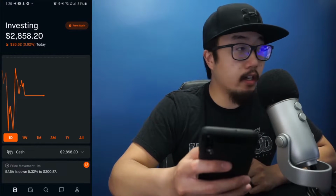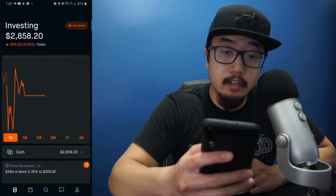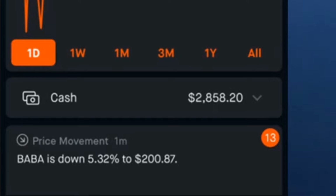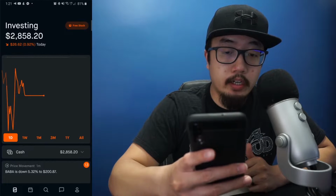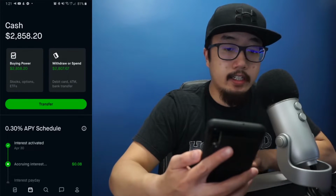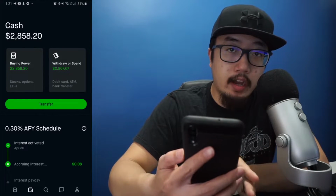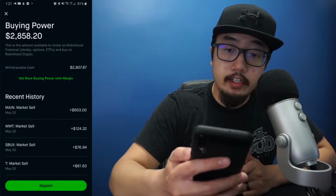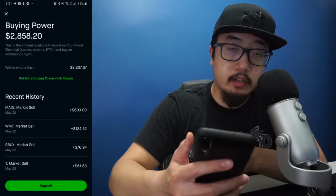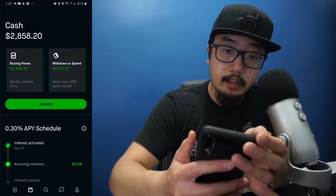As you can see on the screen, there is a new cash section. It tells you how much cash you currently have access to in your Robinhood account. The second tab here on the bottom is going to be your Robinhood Cash Management account. You have the buying power, which is how much money you have access to in order to purchase stocks. So let's click on it. And then you can see all my recent history in terms of selling stock or purchasing stock. So let's X out of that.